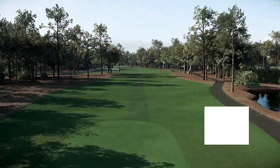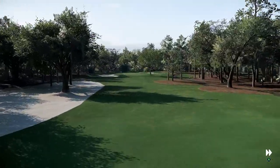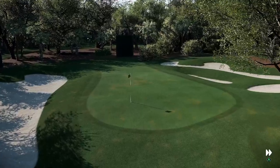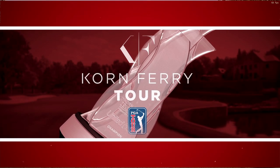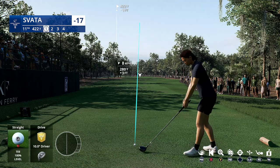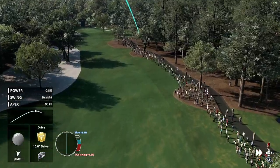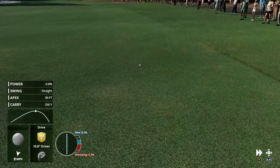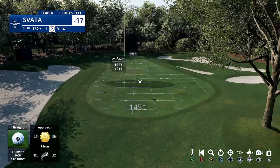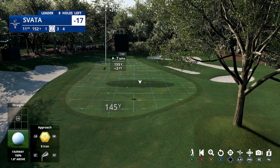This 11th hole at 436 yards is another test requiring precision over power. This fairway narrows the nearer it gets to this green, which is surrounded by four unique bunkers. Everything flowing really well right now. Coming off three birdies in a row. Here's another solid tee shot as well. Second shot coming up. 152 to the hole, sitting in the front left hole location.